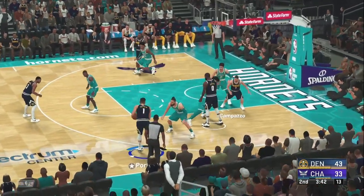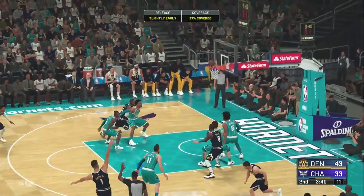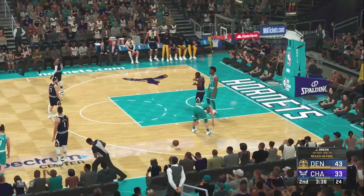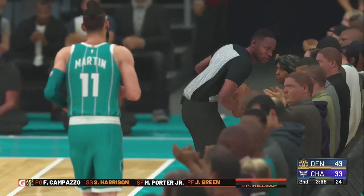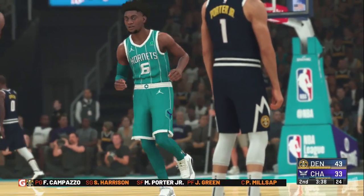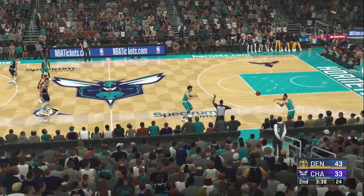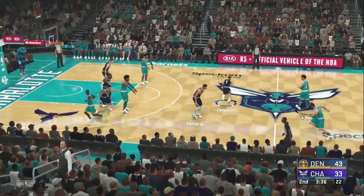Campazzo, he's covered by Ball. Porter outside. That one, no good. And it's the Hornets taking it the other way. And JaMychal Green picks up the foul. That's his first foul. And the Nuggets with some changes. Jokic has checked in for JaMychal Green, and it's Austin Rivers in for Harrison.